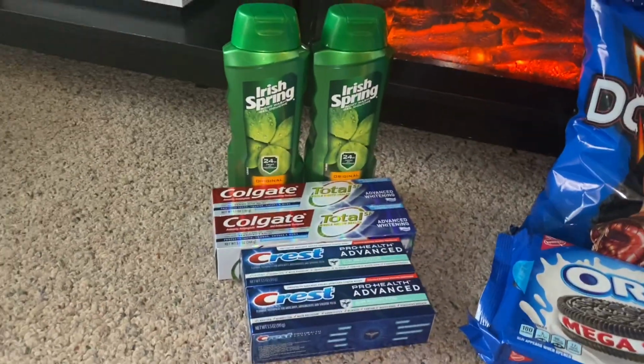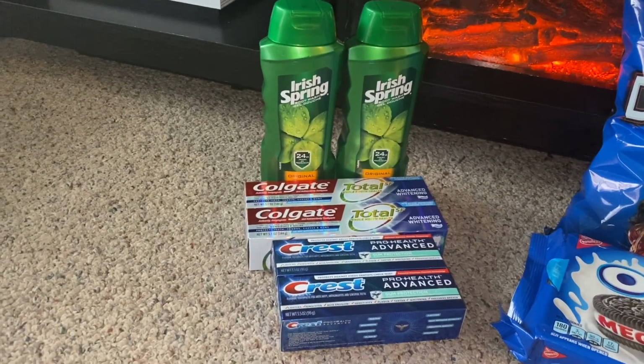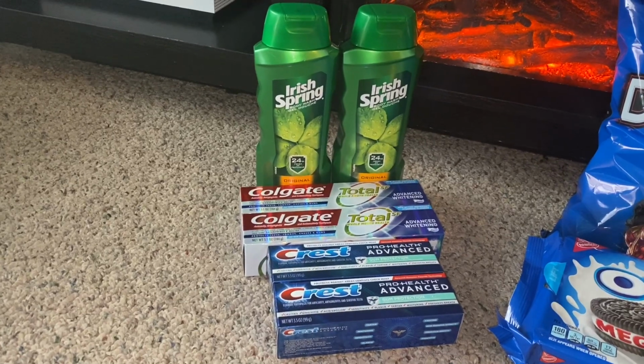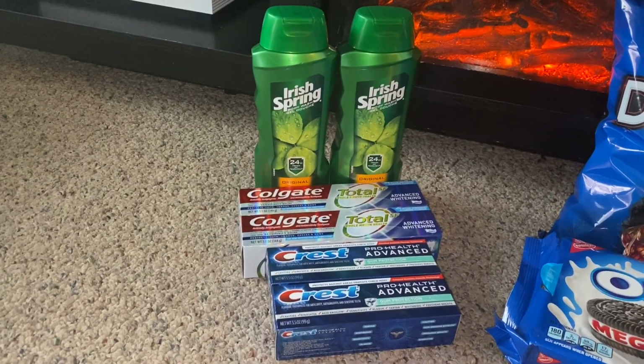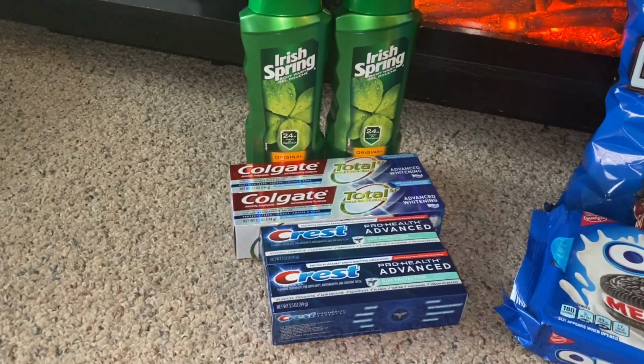So super duper easy deals to do in this transaction, you guys. And I have like a ton of the paper boosters, get 5,000 points when you spend 20. So I was just trying to find items that I can get that will give me points back. And so this is what I came up with. And so let me go ahead and show you guys my receipt.